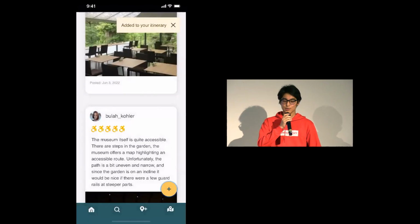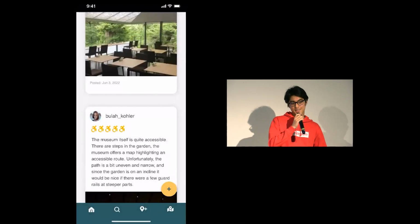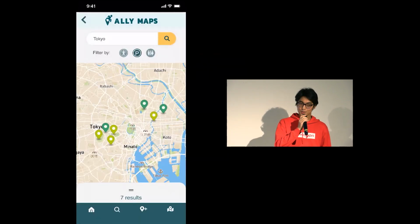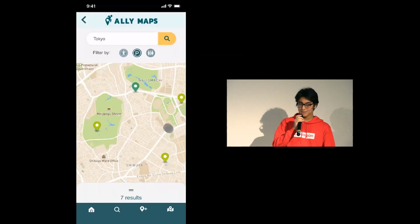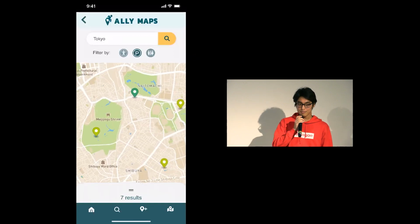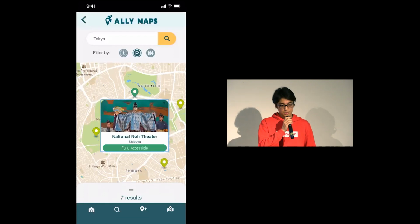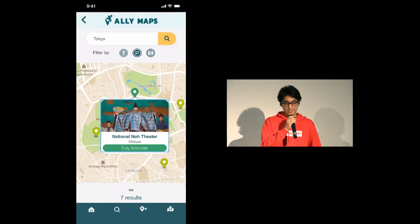Cool. So let's find another place. I think my friend Juso told me about a place around Shibuya, like a Japanese theater or something. Is that it? Oh, no, museum. Oh, sorry, no, theater. Let's check that out.